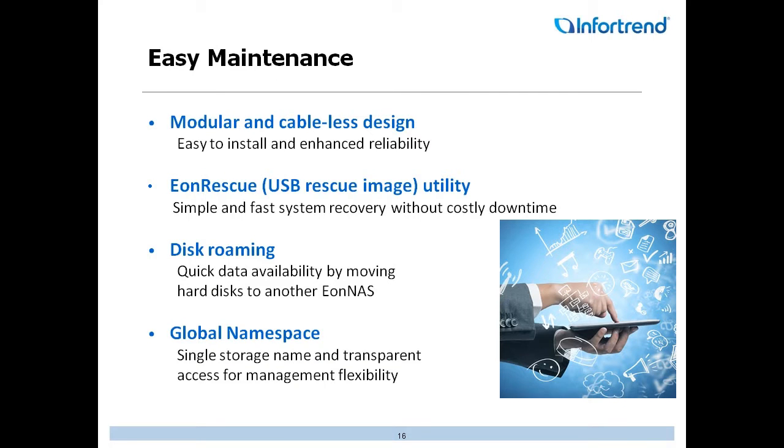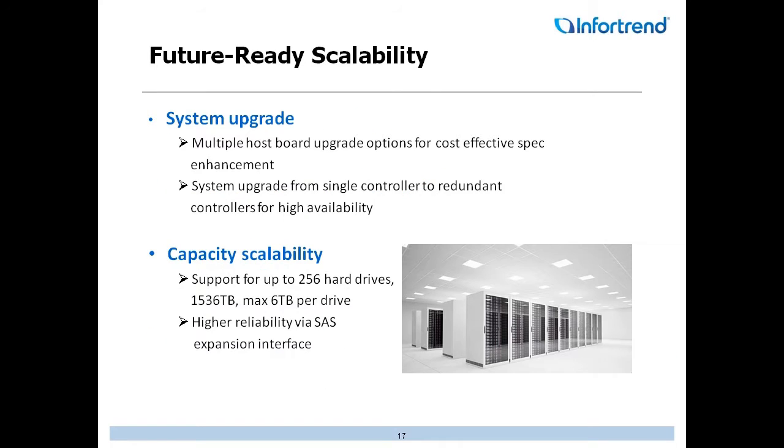So maintenance. When we talk about maintenance, some of the big pieces are the modular and cableless design, which helps minimize single points of failure and gives us the ability to add more and more hot swappable components. We have EonRescue, which is a USB rescue image tool. It's very simple, very fast recovery without a ton of downtime associated with it. With disk roaming, if one of your boxes had an issue, you can pull those drives and put them into another EonNAS. And then global namespace, as you all know, makes the single storage name transparent. It's basically a single path back to multiple sets of data. So I like to say we try to future-proof our products as much as possible, which is the truth.